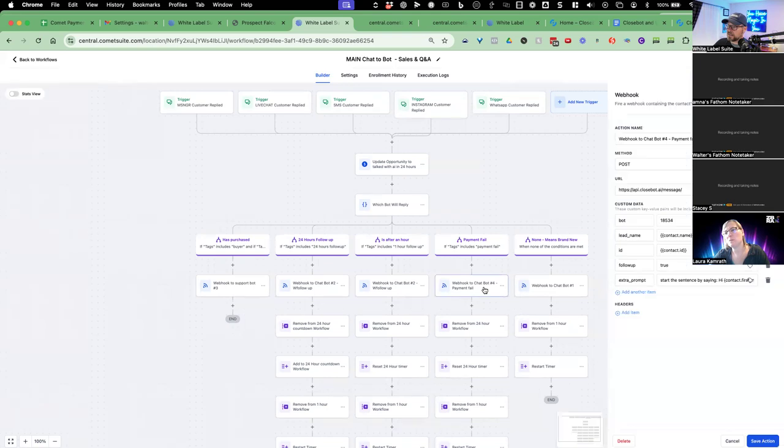And this literally says, okay, follow-up is true. And this is the piece that makes these extra bots work. Extra prompt. Remembering in our CloseBot sequence, we had the prompt itself and then the extra prompt. This inserts it into the extra prompt step. Start the sentence by saying, hi, contact first name. Just checking in. Notice that the payment didn't go through for your prospect Falcon. Can we help there?